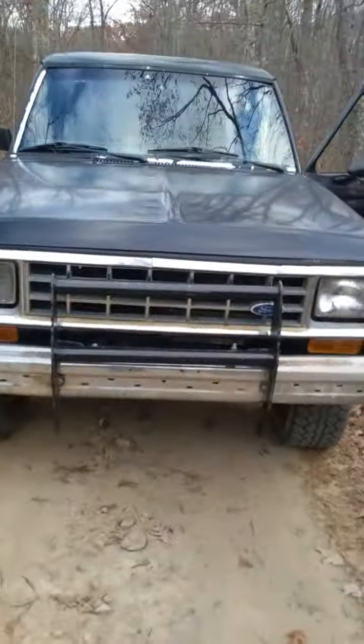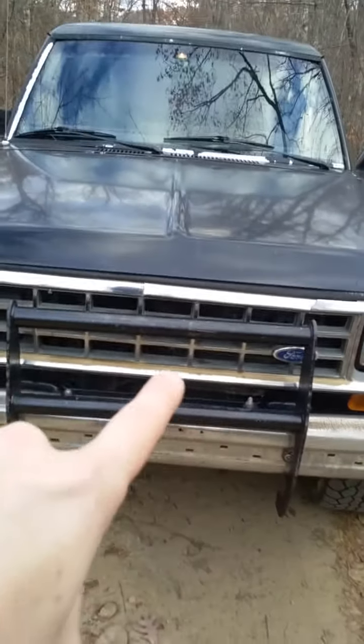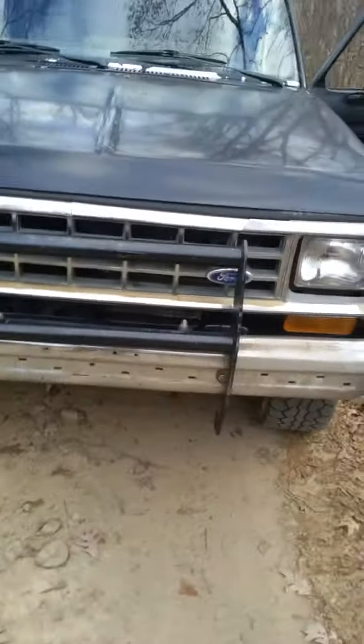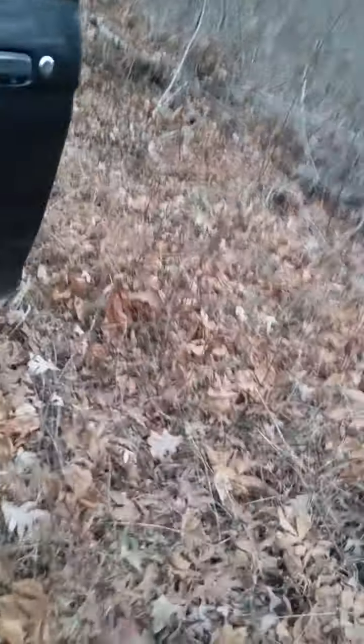You might notice it looks a little cockeyed there, but it's not because the brush guard's cockeyed, it's because the grill is broke right there and it's kind of pointed down that way. Still kind of drives me crazy, but that's all it is, just the grill. It's not the brush guard. I'm sure it's not perfect, but it's not off that bad.